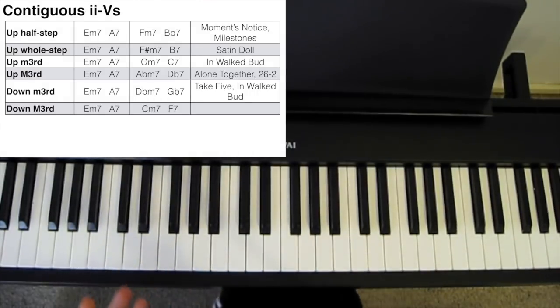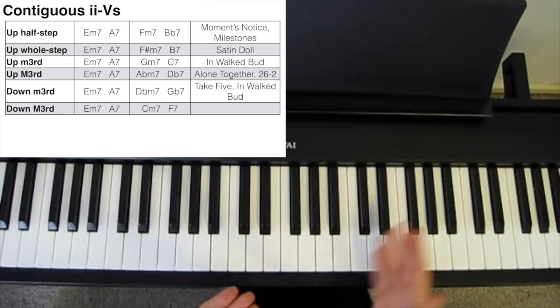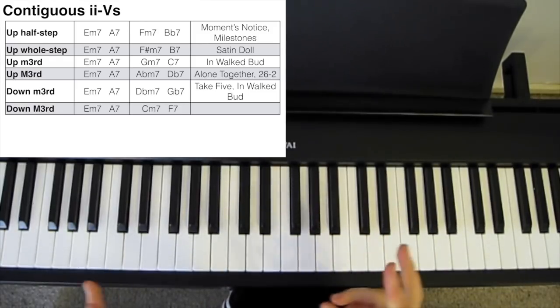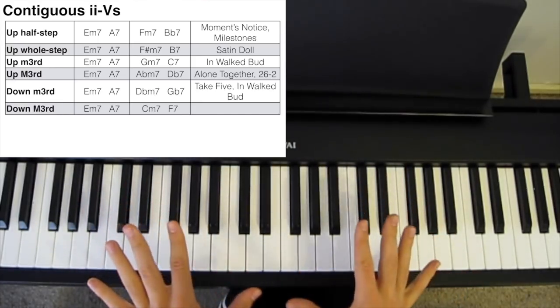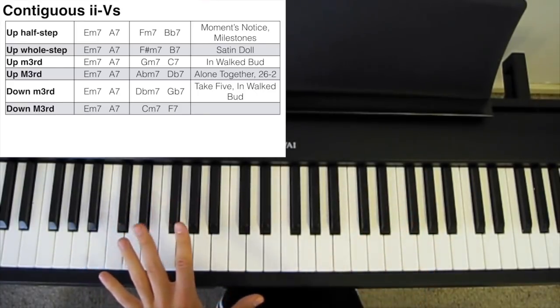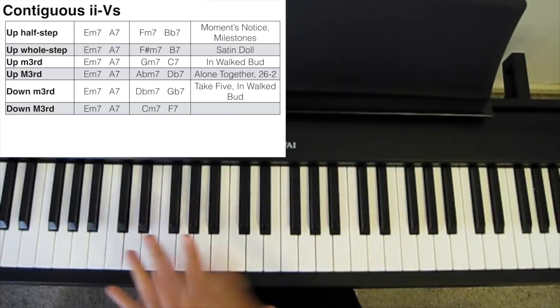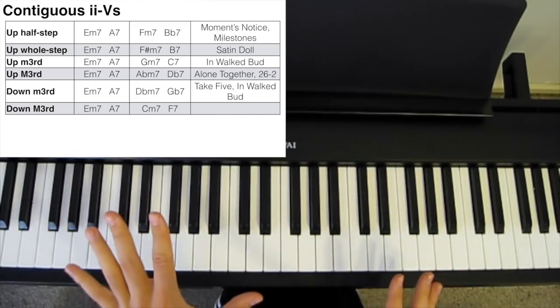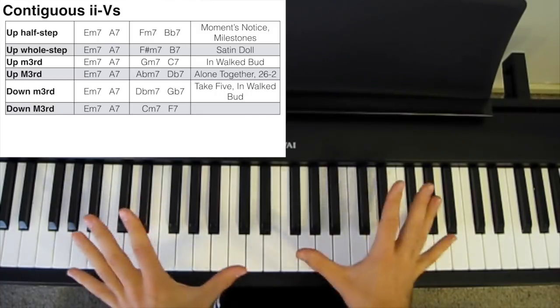So these types of chord progressions, so 2-5 chains that do not move through the circle of fifths, are called contiguous 2-5s. Right, so 2-5s that are next to each other, that are contiguous, but aren't really related to each other in terms of functionality or moving through keys in a logical way or through the circle of fifths. They're kind of almost standalone 2-5s that don't really, say, talk to each other.